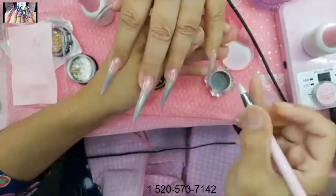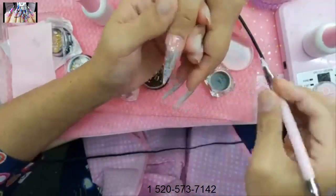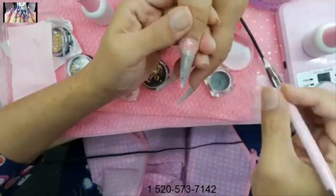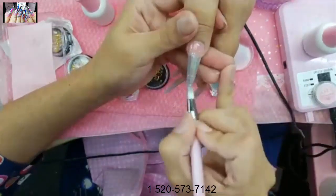So I like to rub in the pigments with a little bit of force so that way they stick on really good. Jasmine, they say, what chrome is this? Unicorn chrome.